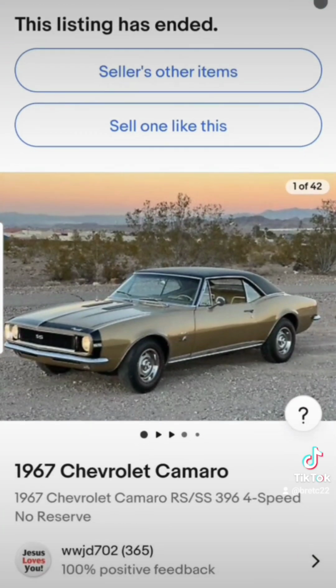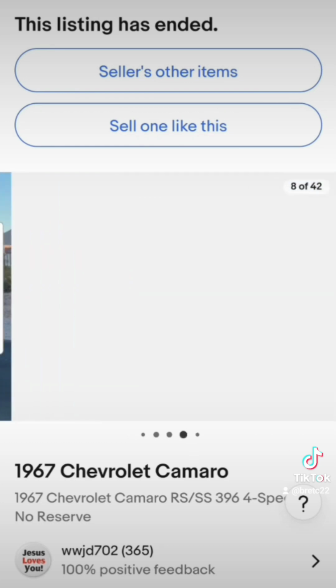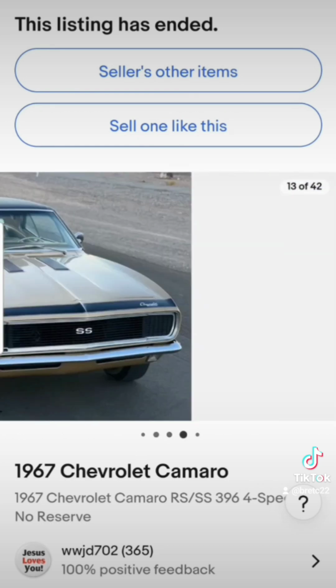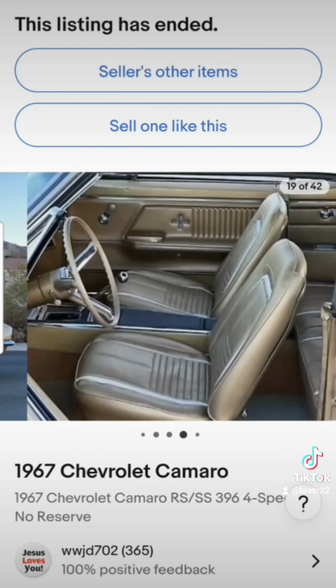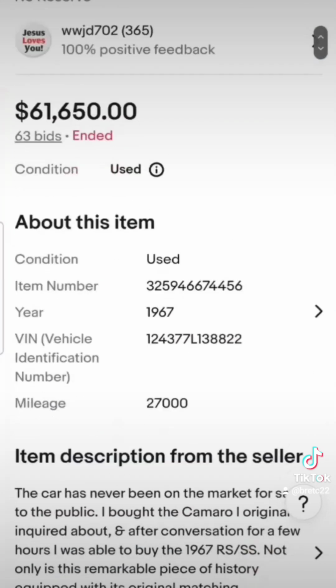Look at this. This is a beautiful car, actually. I believe it's kind of all numbers matching. I went through it a bit, right? So as you can tell, RS/SS 396 4-speed. This would be a very expensive car, and it was. It sold for a little over 60 grand. It looks absolutely beautiful, and the Granada Gold is just a stunning color, in my opinion.